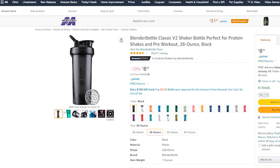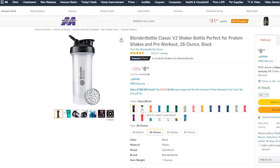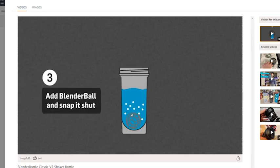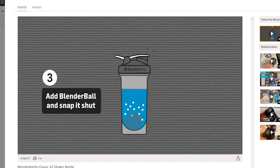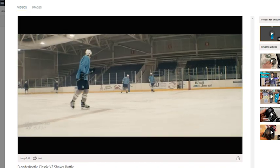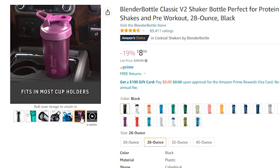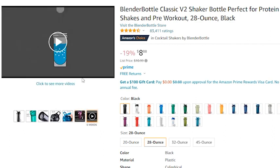The next item is perfect for those who are all about working out and their protein shakes. The Blender Bottle Classic V2 Shaker Bottle is trending high today. It comes in all sorts of bright, beautiful colors and comes with a stainless steel blender ball wire whisk as part of its patented mixing system. So, you add the liquid, add the supplement, and then shake it all about. It also comes with an adjustable carry loop, spout guard, and fits in most cup holders. It's super affordable and will help you get a nice jump on those New Year's resolutions.